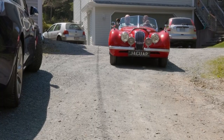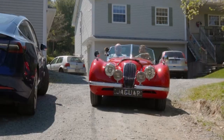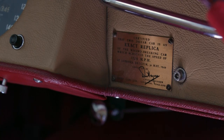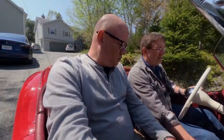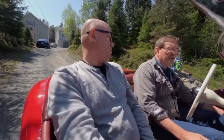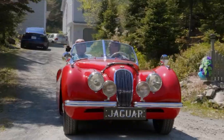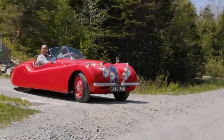So there it is. This Jaguar car is an exact replica of the record-breaking car, which achieved a speed of 132.6 mph in Belgium in May of 1949. 132, yep. That's a lot of... You're using all of that. Yeah, I'm gonna kill the choke.